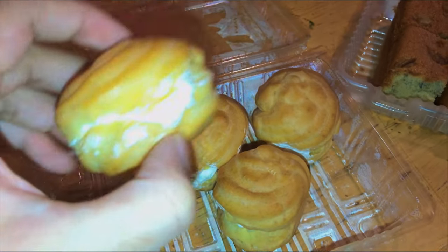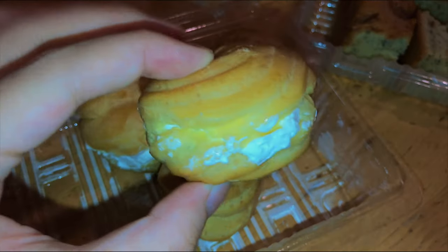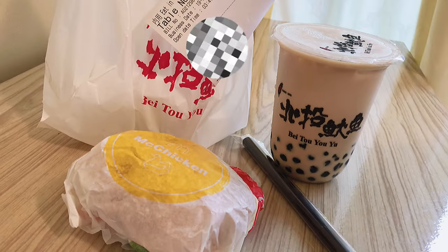My mom just bought back cream puff and it looks pretty delicious. And also banana cakes with walnut, it tastes really really nice.